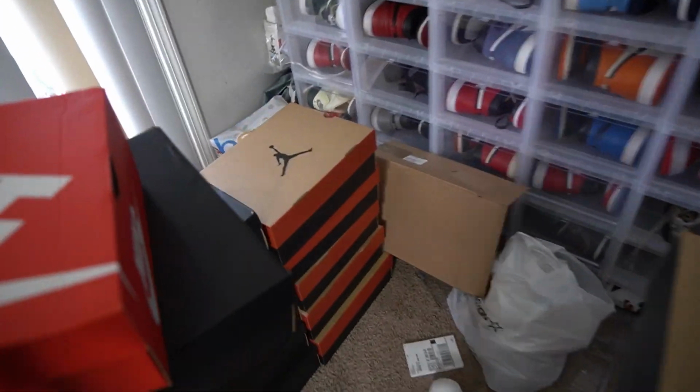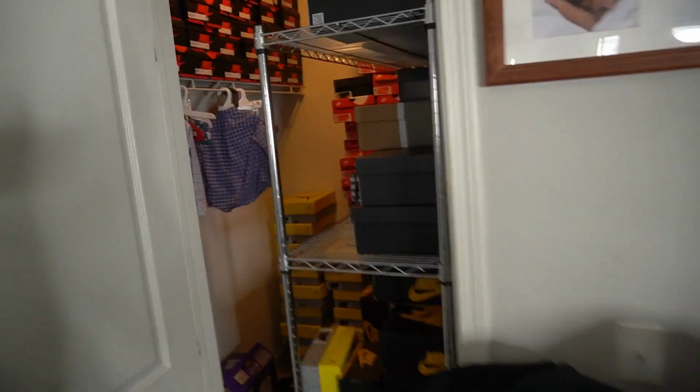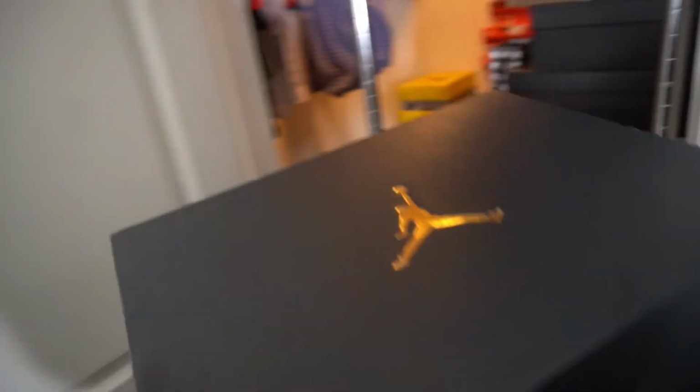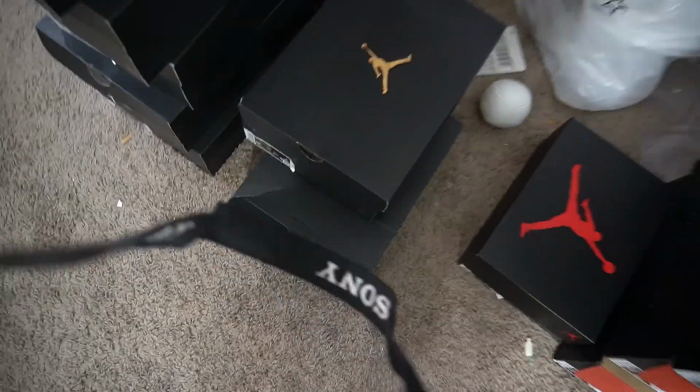Pop. You see my son be in here. So you see some toys around. It's my son's. So right here, last two, and then these are going. So bulk order right there.